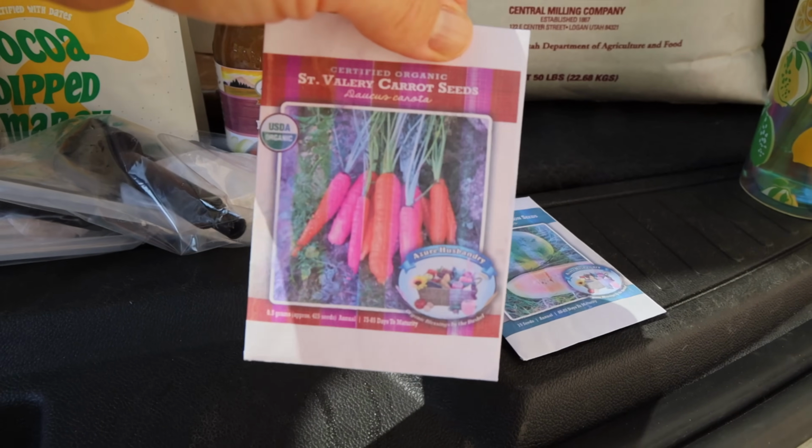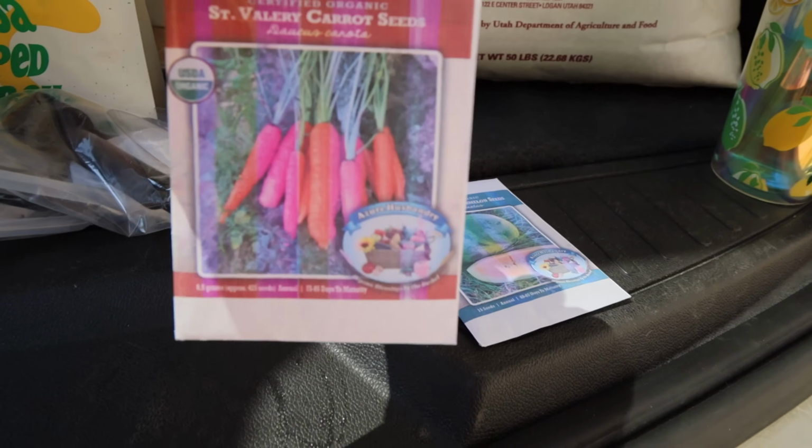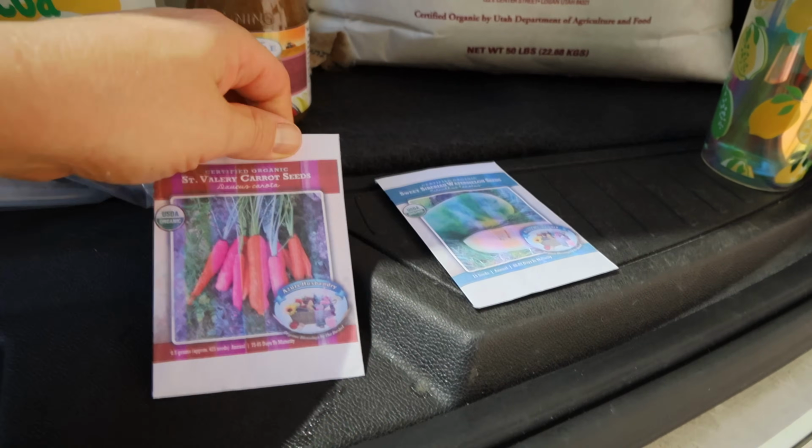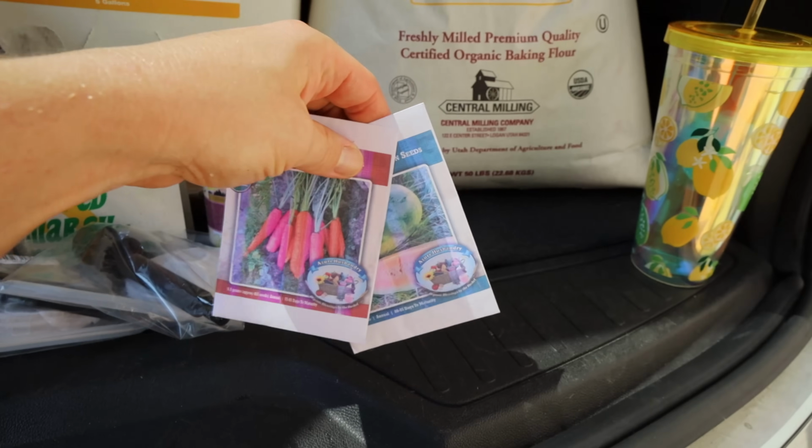And then the carrots, I bought the St. Valerie carrot seed because I'm in the process of trying different varieties of carrots as well as watermelons, and these 2 caught my attention, so I bought both of them.